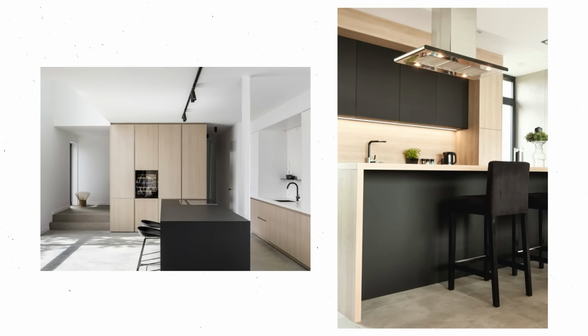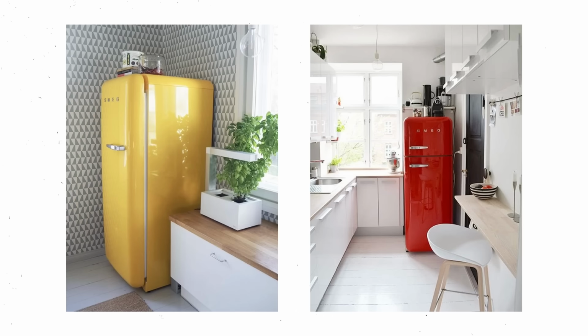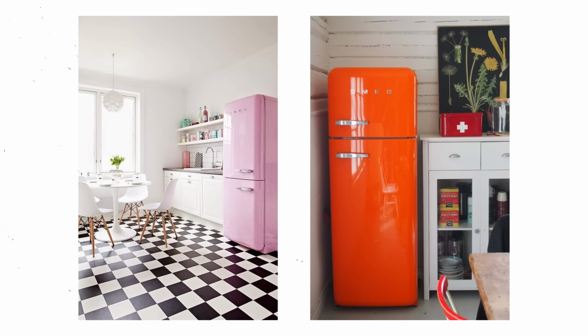At one point I had suggested doing a light kitchen and then putting a Smeg fridge here to give a pop of retro colour, but in the end I decided that I was not keen to spend $2,000 on a fridge that has Smeg written across it, so we ditched that idea.